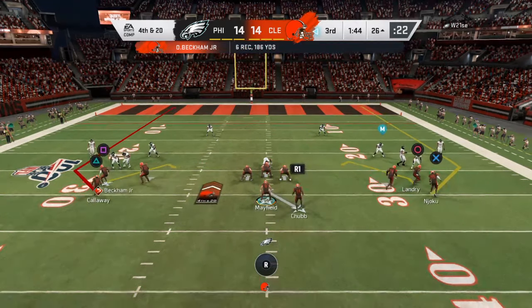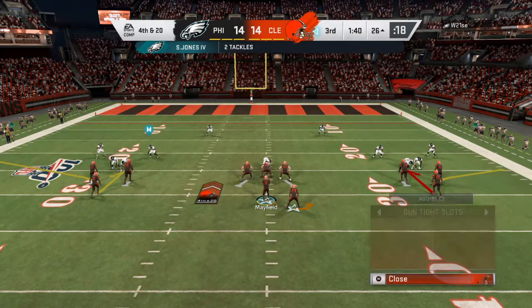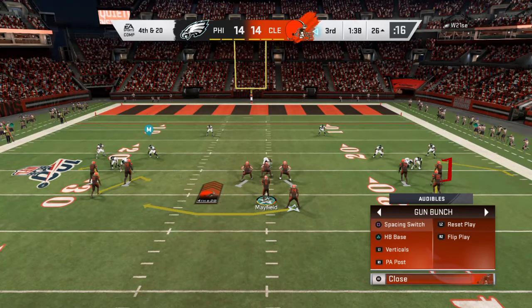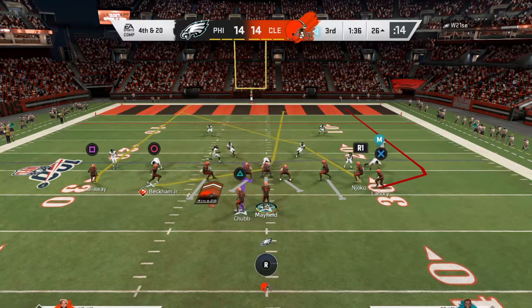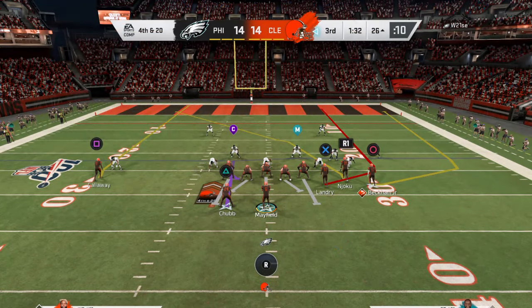And how about this? 4th and long, and they're going to go for it. And that's when it's fun to play defense. When you're able to diagnose a play right from the beginning, get all your guys to the football, and spill the play, that's when you have a lot of fun playing on that side of the ball.